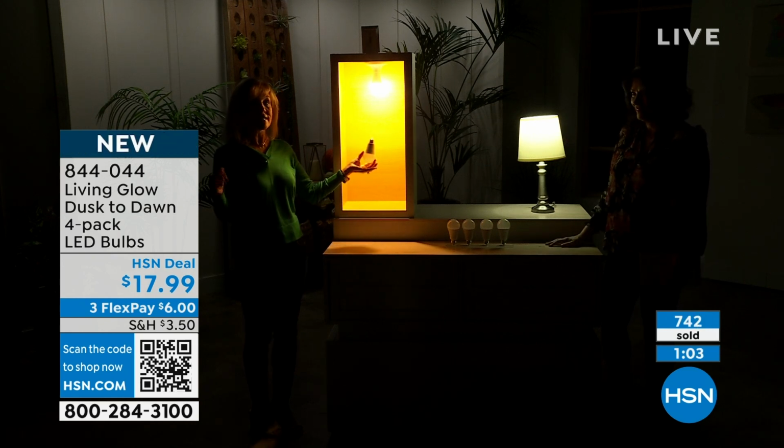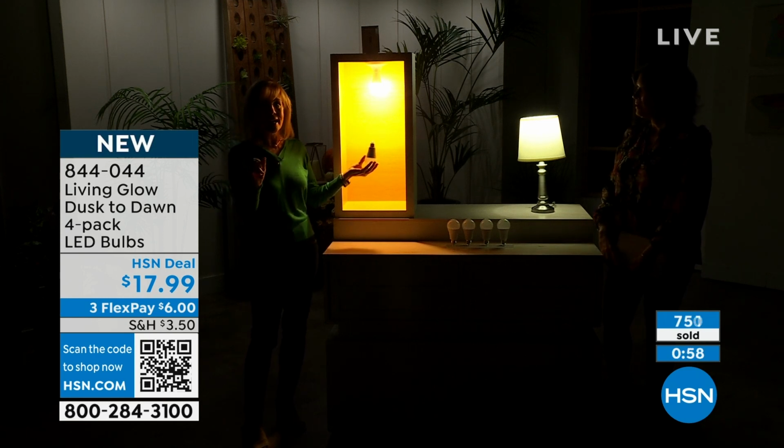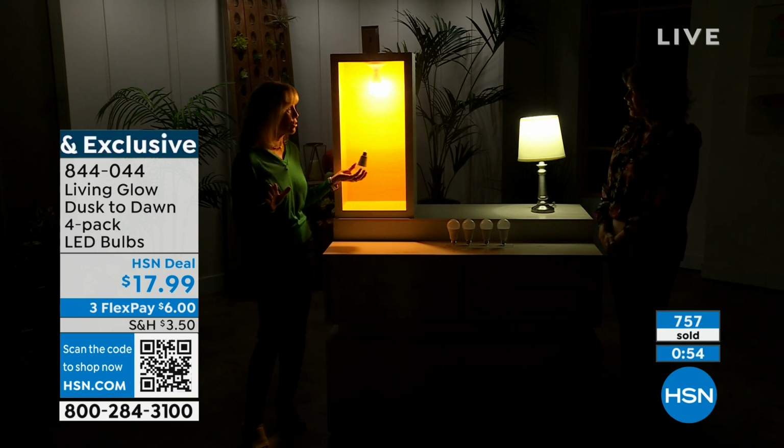And as far as energy efficient, because I know you're thinking, oh, it's going to be on all night, it's expensive. It's around $1 a year. These are LEDs, so they're extremely energy efficient.